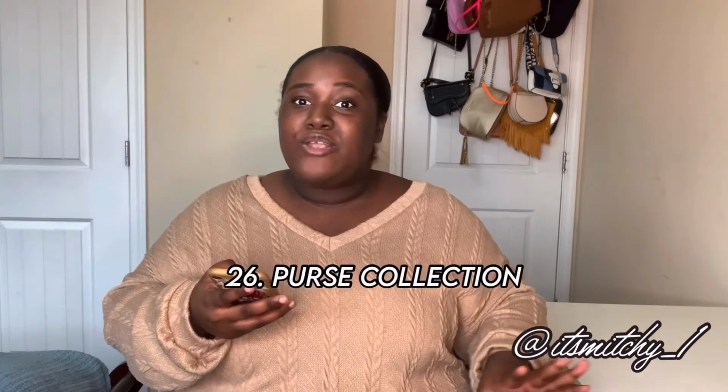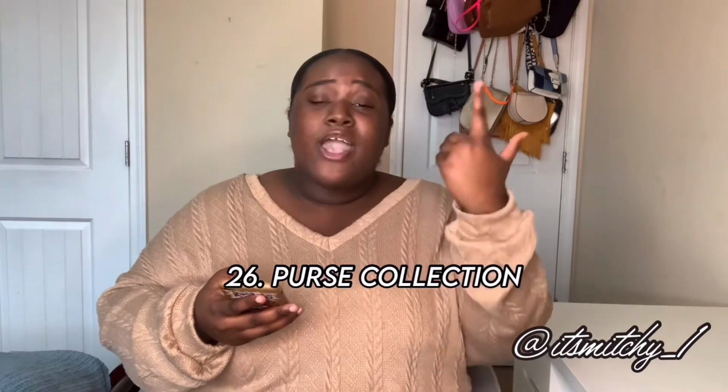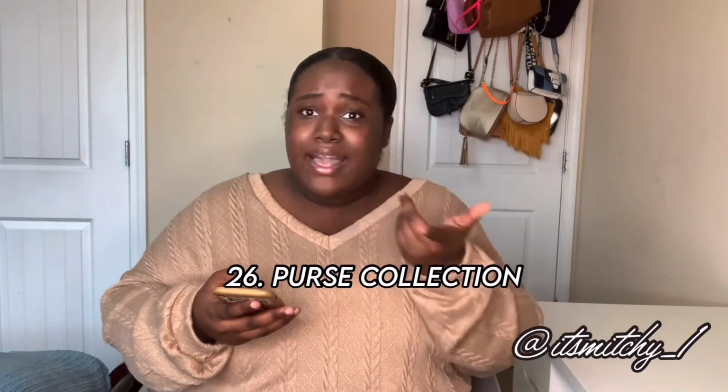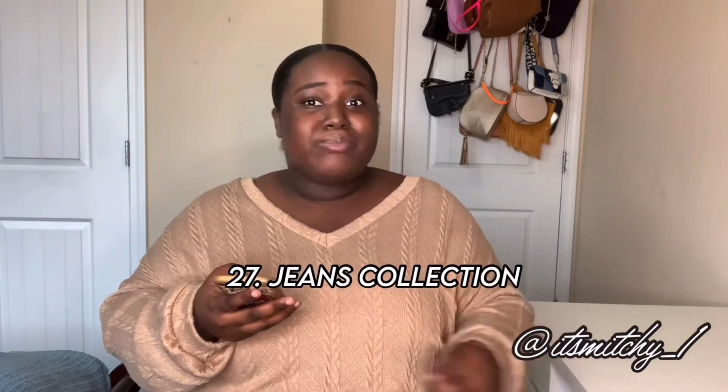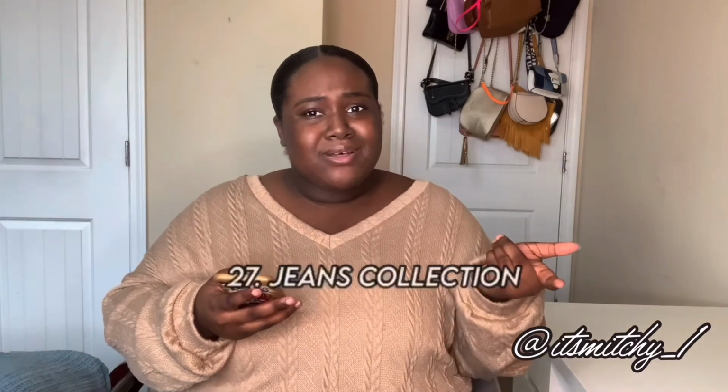Next is purse collection. If you have so many purses and you get a lot of compliments on your purse, show us, okay? Show us the purse and where you get them from so I can cop too, okay? Next is jeans collection. If you have a lot of cute jeans, some ripped jeans, some mom jeans, show us, okay? Because we might want to get some from that same store.